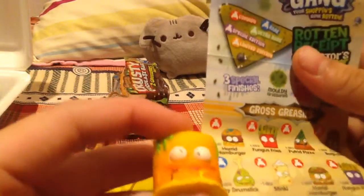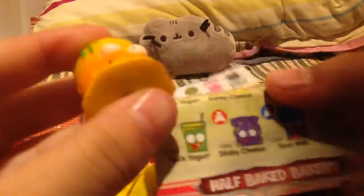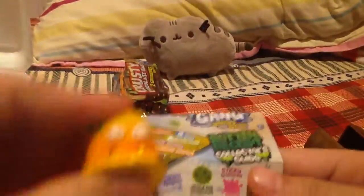So, which one are you? Let's see. Nope. None of this place. Sour dairy, no. I think it's in here. Is it? Yep. It's putrid pancakes. And that is a common.